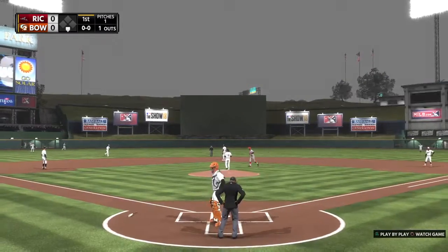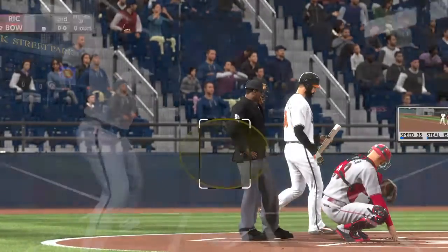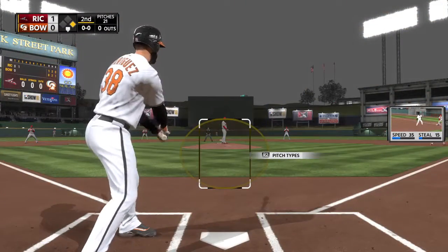Time now to give you a look at the batting order for the visiting squad. Mark DeRosa, what do they have? Striding forward now is the DH, Matthew Rodriguez. Runner at first to start the inning.